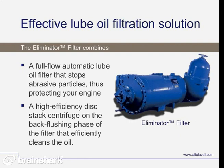The removed particles are concentrated in the centrifuge, giving the added benefit of long intervals between servicing and very low waste disposal. By optimizing the 2 functions, engine protection and contaminant removal, the Eliminator filter is a complete lube oil filtration system for effective lube oil cleaning.